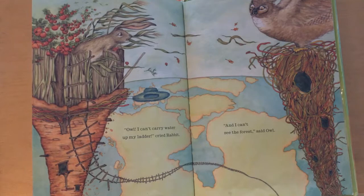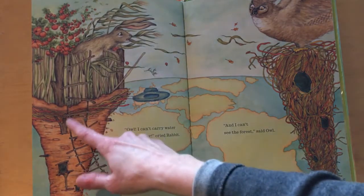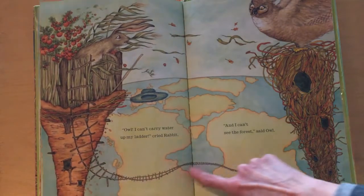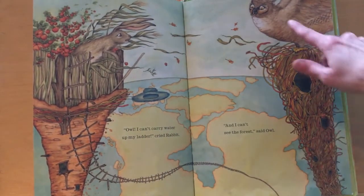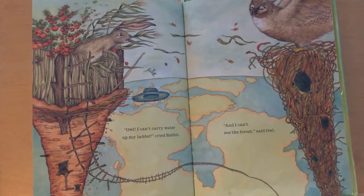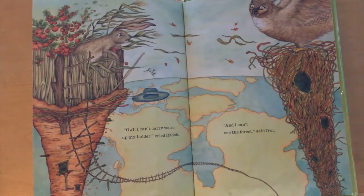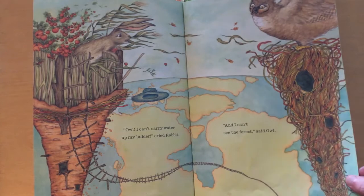Owl, I can't carry water up my ladder, cried Rabbit. Look at that long ladder. And I can't see the forest, said Owl. Now look at how everything is blowing. I think it must be very windy up there. They're so high up there, it's windy.